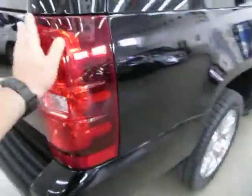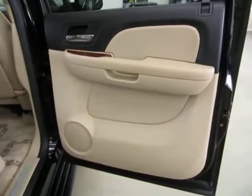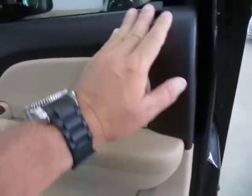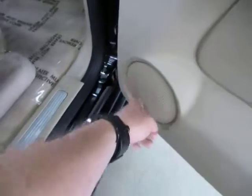Alright, right rear tail light, perfect shape, no cuts, no tears, no cracks, it's not hazy or water in there or anything like that. Right rear door panel, same way, black and tan with the wood trimming. I'm sure by now you noticed that there's no cuts, no tears, no burn holes, no cracks anywhere on these door panels. None of the speaker covers are damaged.